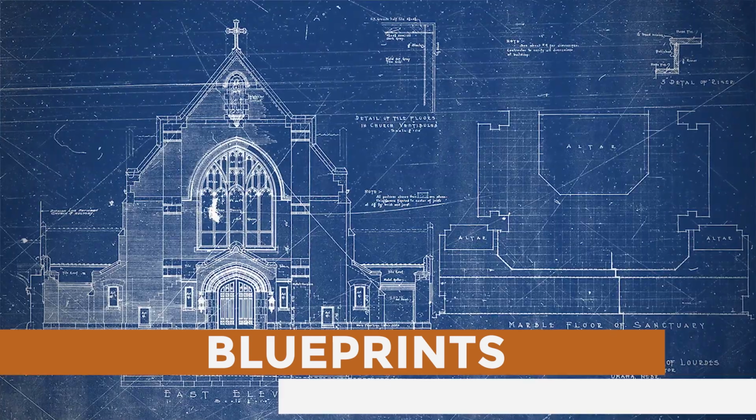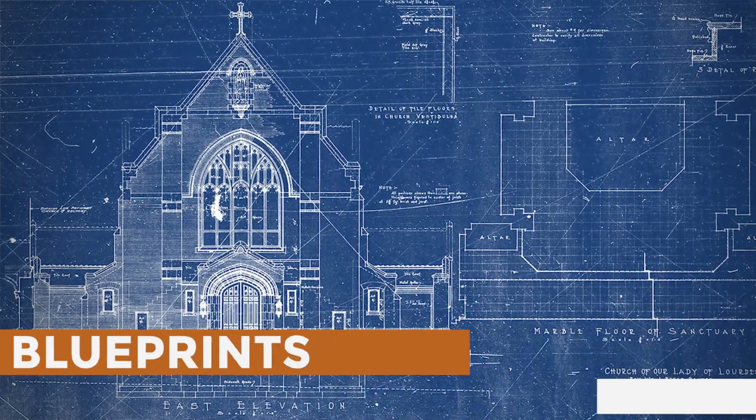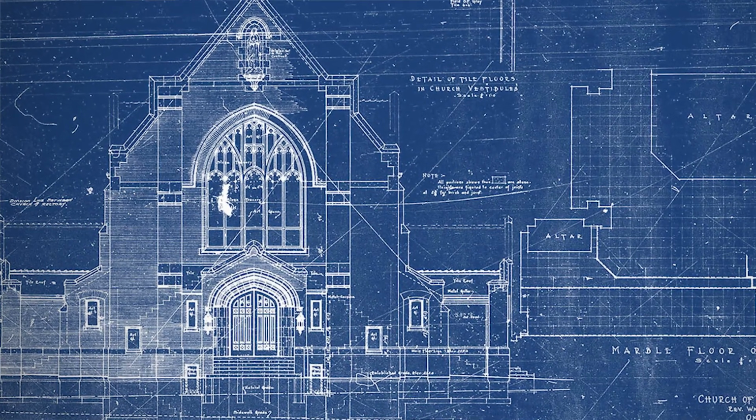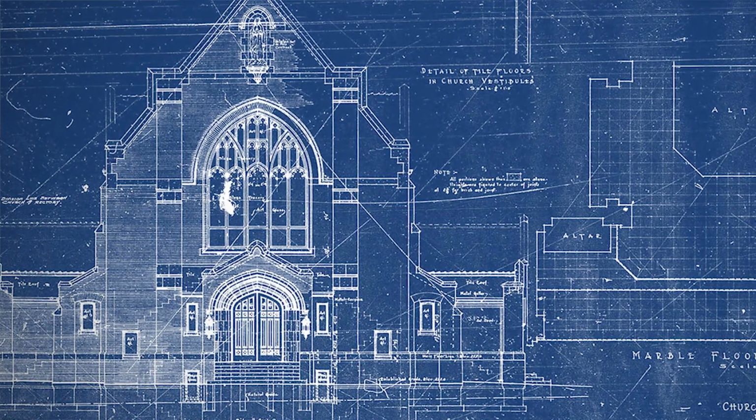Today, what are blueprints? Well, there is no such thing as blueprints, at least not anymore, so knock it off and call them construction drawings. There used to be reproduction prints, negatives of pencil or ink drawings, white lines on blue background, a method used for a century until the early 1940s.